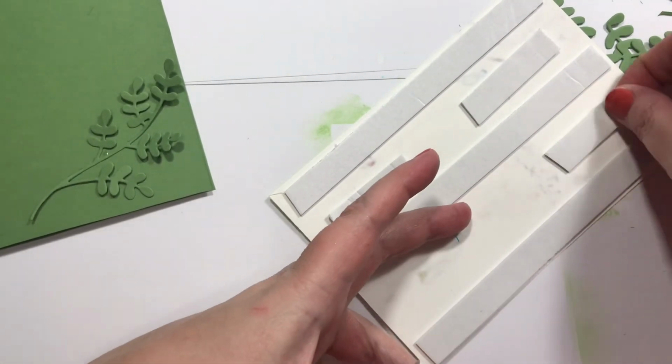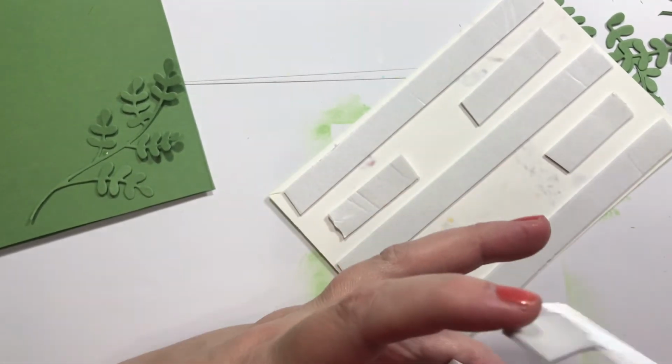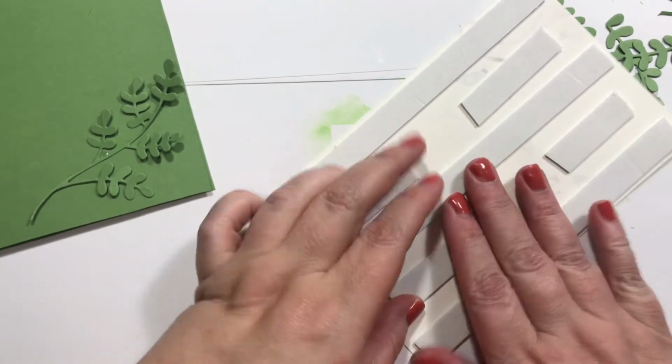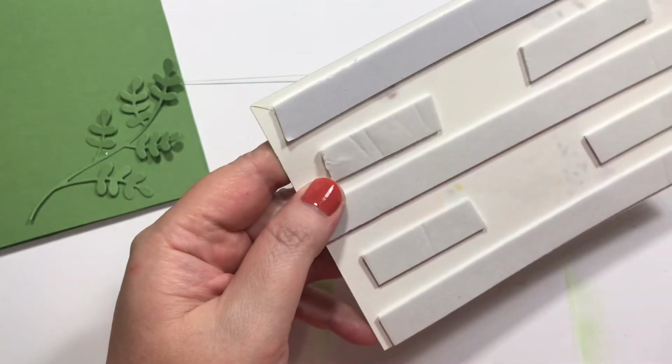Might be over puffing this one a little, but okay. I do want it to stay, so. I think she's quite pretty.